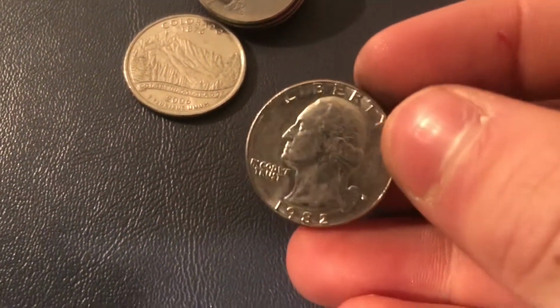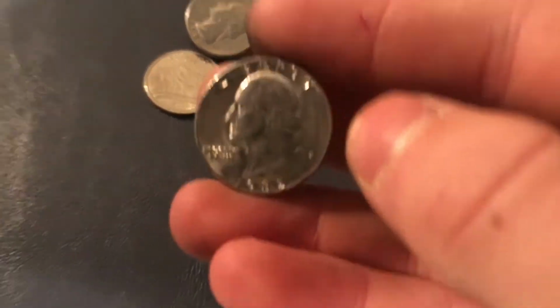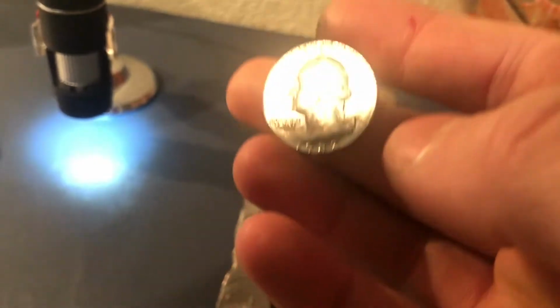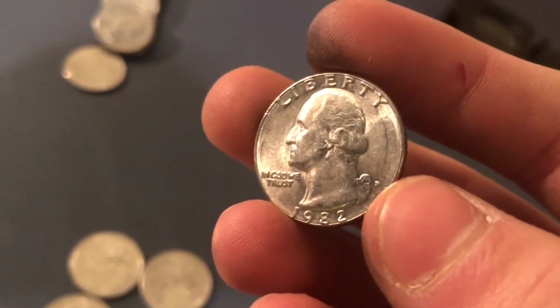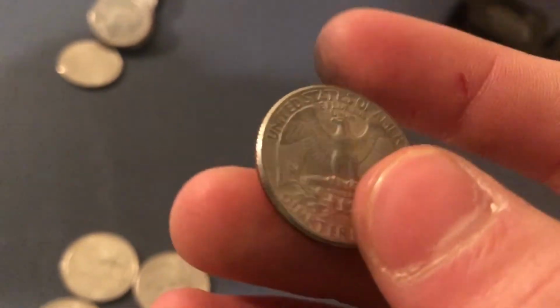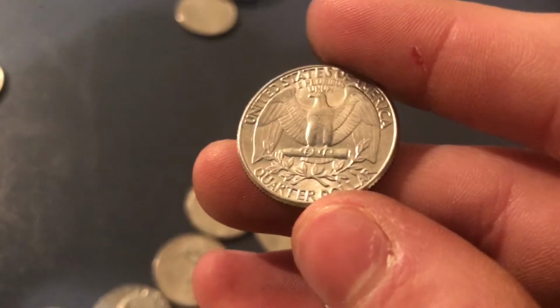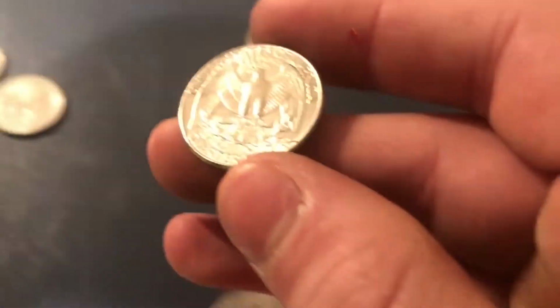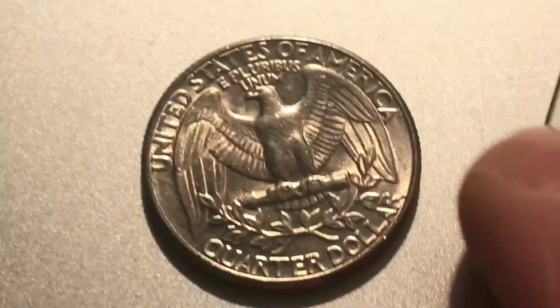This is pretty cool. This is the first one of these I've found. This is a 1982 D. Now, this seems just like a normal coin, but the year 1982 D is one of the most difficult years to find in amazing condition. And this coin is definitely in great condition. Look at that luster.